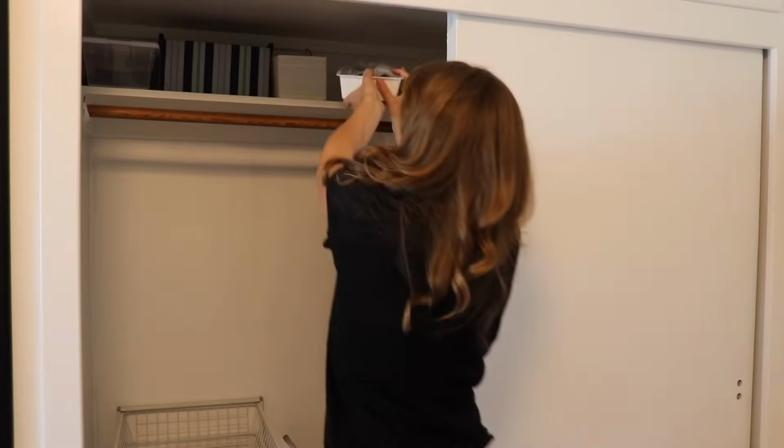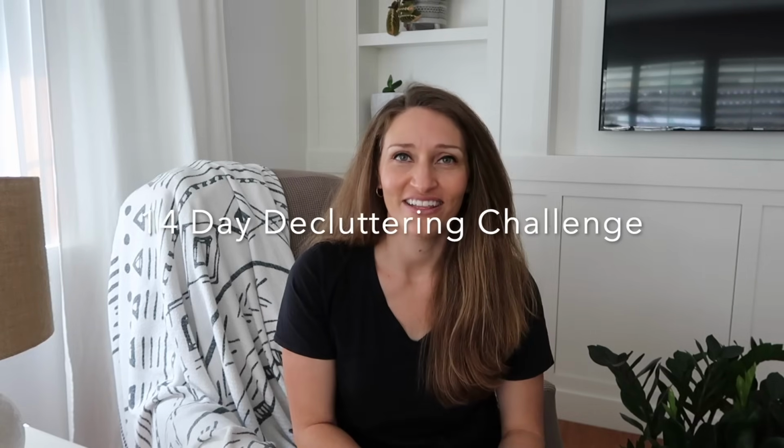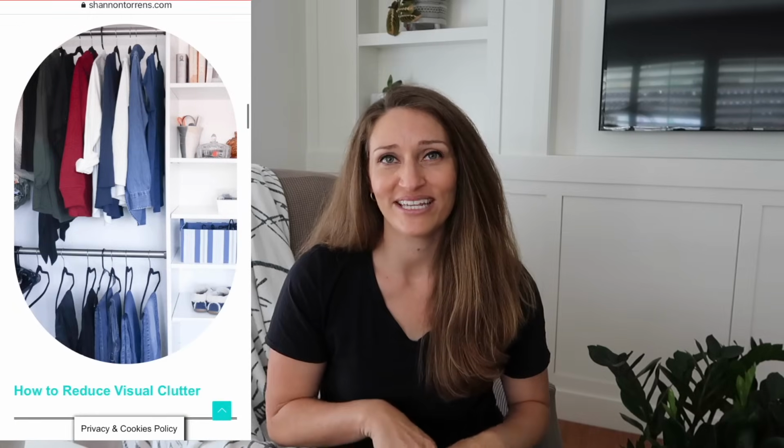Once you have your itemized list of areas that you want to declutter, you can then set dates on your calendar and set times during those days that you intend to declutter those areas. I have a 14-day minimalist challenge that I came up with, and I have a lot more information about this over on my blog, so I will link that post down below.